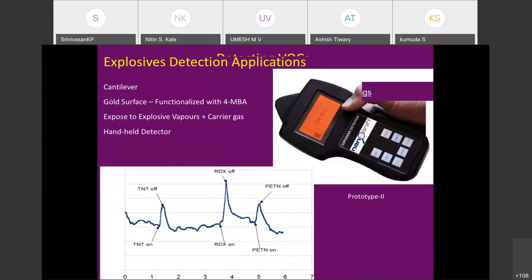So what we did is we developed a handheld setup. This handheld setup had a lot of things inside. It had a pump, a cantilever and some sort of a cell. It had all the electronics, which was continuously monitoring the resistance. The coating that we had used was called 4-MBA, some sort of a methyl benzoic acid or something. We exposed this cantilever to vapors of explosives, and we found that it deflected when either TNT, RDX or PETN was exposed to it.